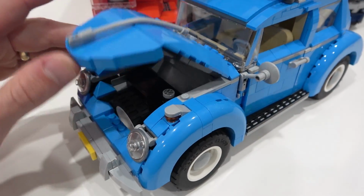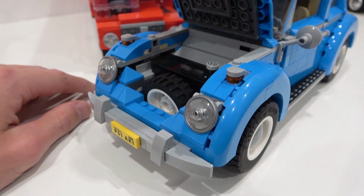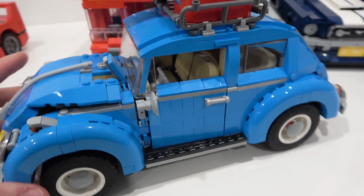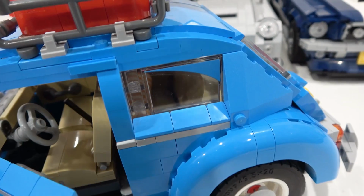The hood will open up as well. That's where you actually have a spare tire. You'll note that there's no engine in there because like the T1 camper van, the engine is actually in the back. Of course, the doors will open up so you can see the interior as well. And there's also a bench in the back seat.